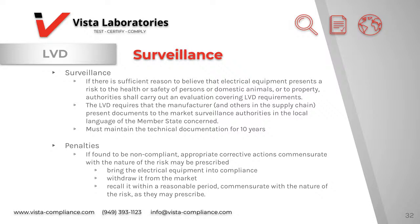Penalties. If found to be non-compliant, appropriate corrective actions commensurate with the nature of the risk may be prescribed: bring the electrical equipment into compliance, withdraw it from the market, or recall it within a reasonable period, commensurate with the nature of the risk as they may prescribe. Member states shall lay down rules on penalties applicable to infringement by economic operators of the provisions of national law adopted and shall take all measures necessary to ensure that they are enforced.